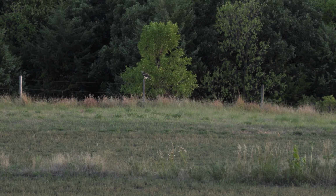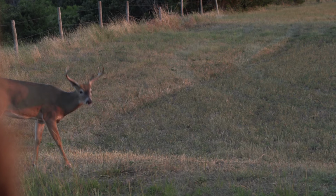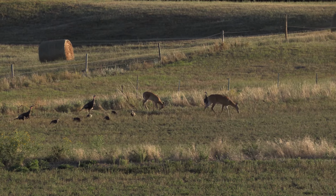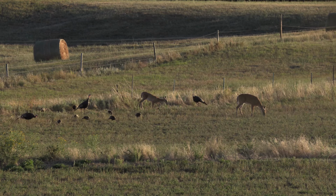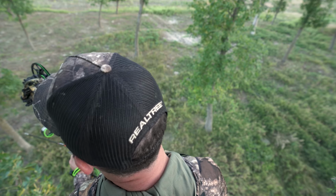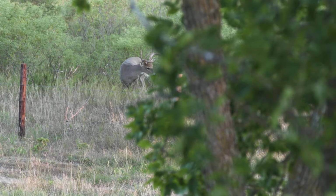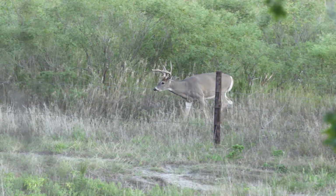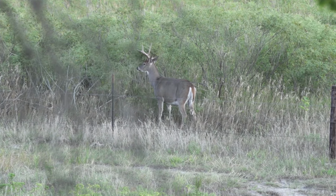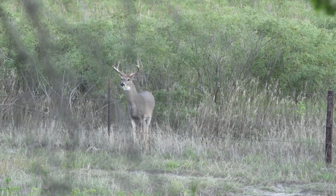Yeah, there's a deer coming out down that road by that bush. Did you see him chase that owl? Got a good eye on it. I can see it. Can you see it?